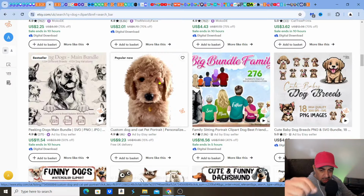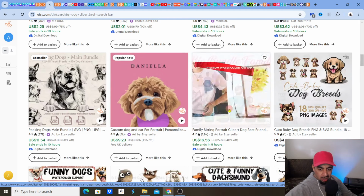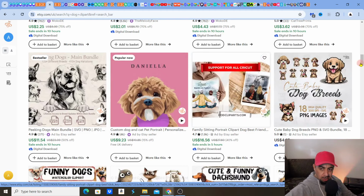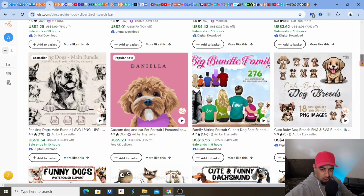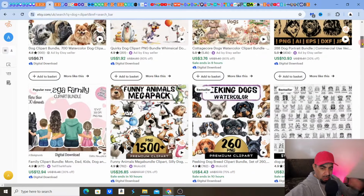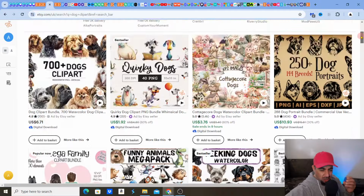So if I'm looking for a Cavapoo dog and cat portrait, I'm coming to this one because it's talking to me. Look, people are going to hover, because you are going to hover. So you're going to go across and you're going to hover. And what I like is a lot of people have clocked on and they're making really cool videos, right?